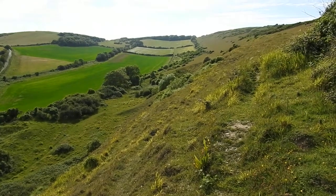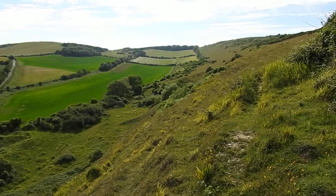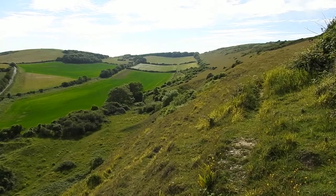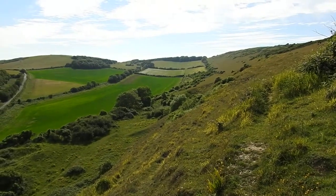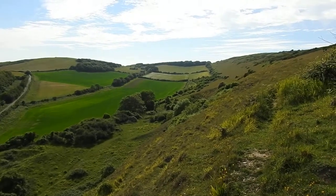Right, with apologies for terrible sound quality due to the wind. We're just looking west at the moment from National Trust Mottistone Down. A couple of cereal fields, spring cereal fields just down below the species-rich chalk grassland.